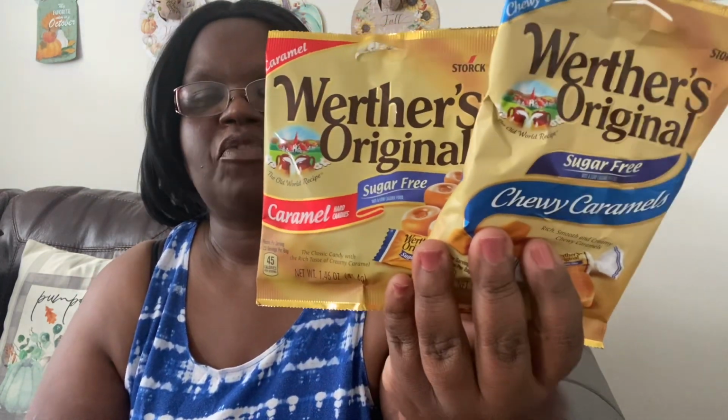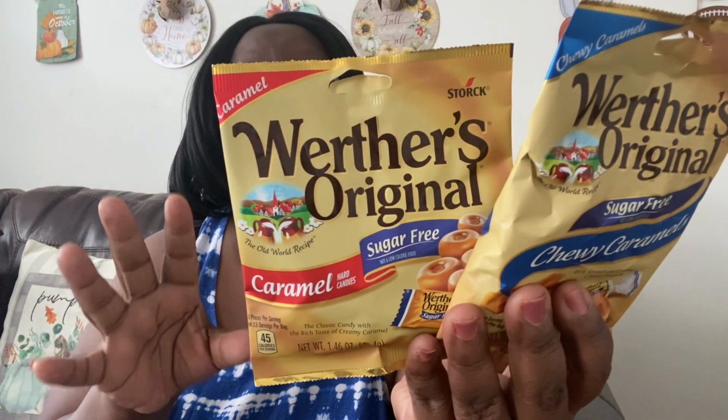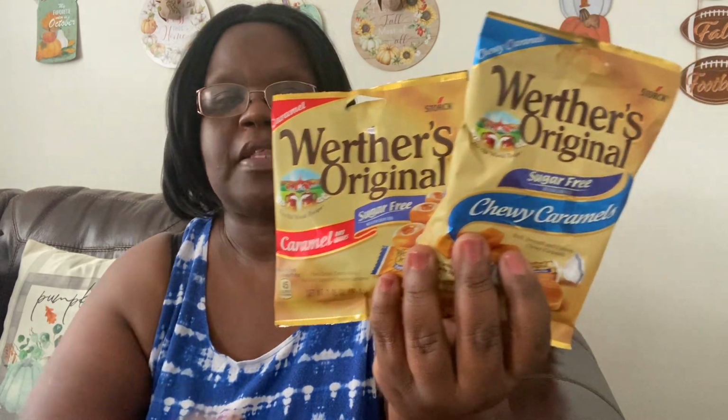These are not the greatest for you, even though they are sugar-free. It still has some stuff in it that's not the greatest for you. But if I need something sweet, it's better than eating the snacks and things I buy for my son. So I did pick these up for myself. I think I eat like one or two after a meal, after dinner rather. And that's really it. But I need something sweet. This is what I normally would go to. I did pick that up.